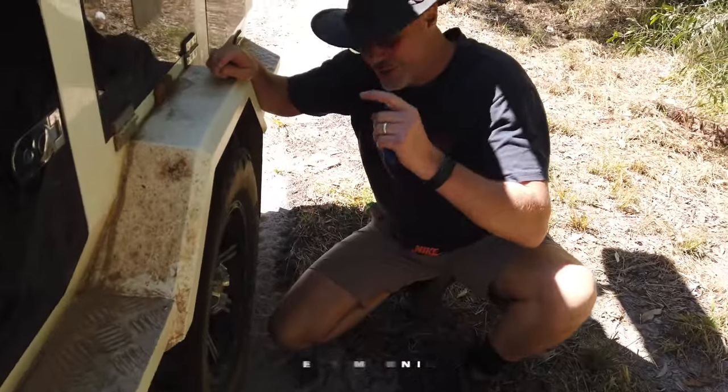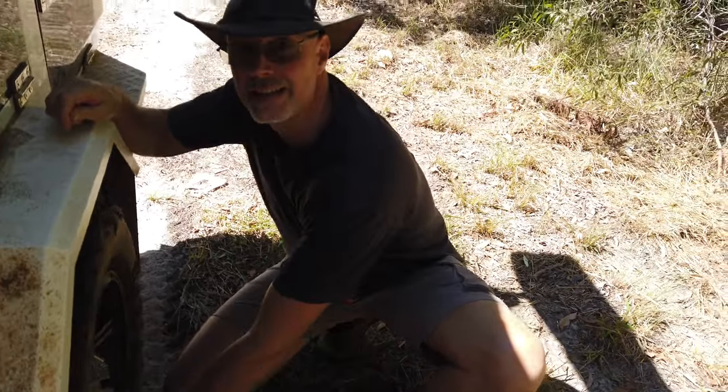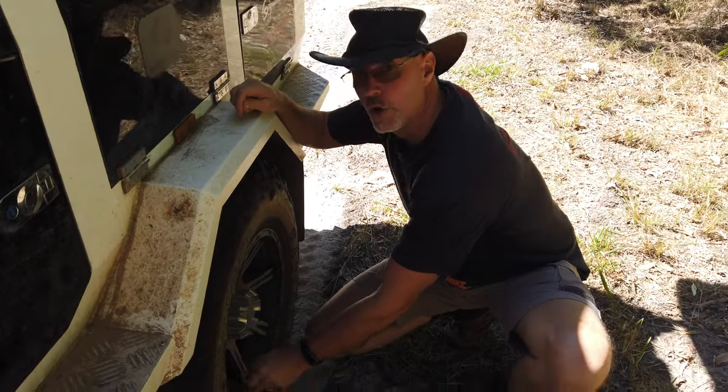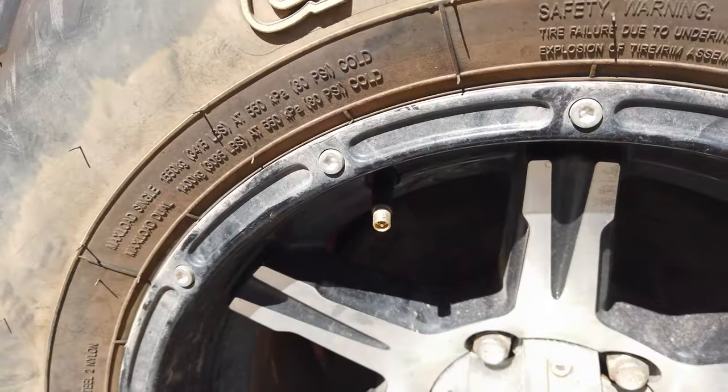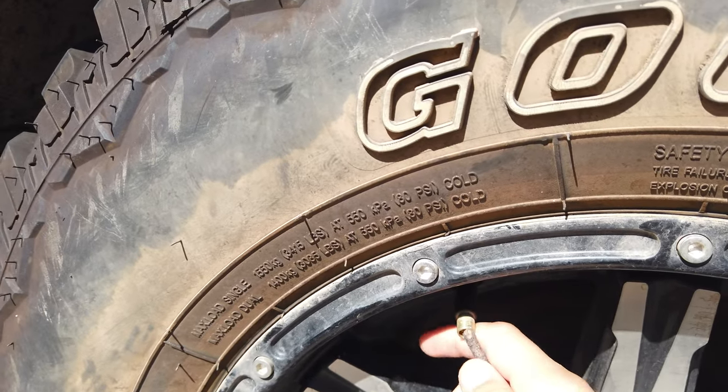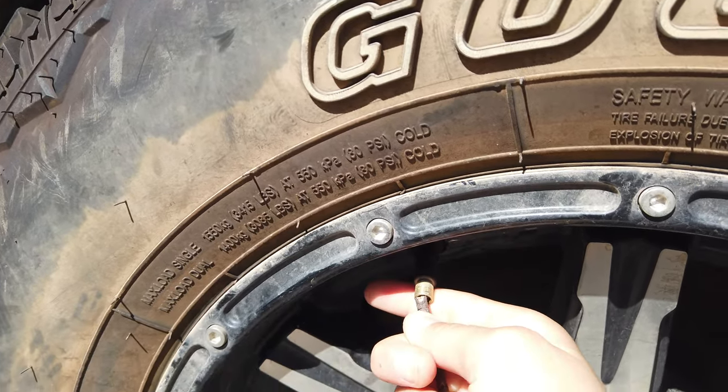Very important to also air down the camper trailer. Same tire pressure as your towing vehicle. It's on about 43 now and we're going to try and get it down to 19, so let's do this.